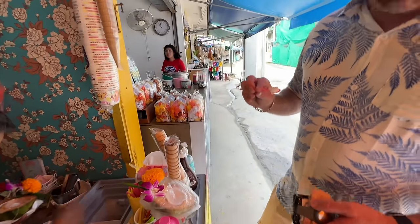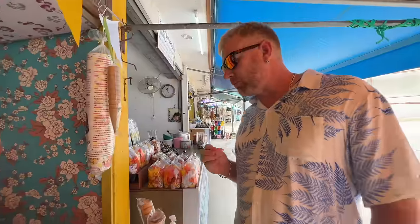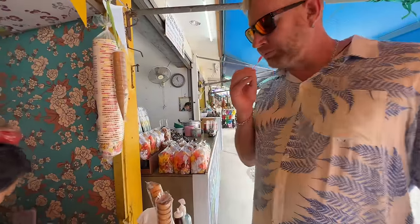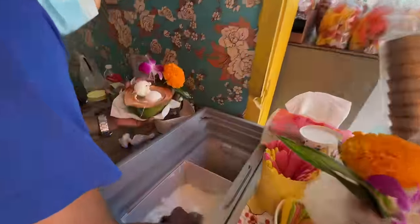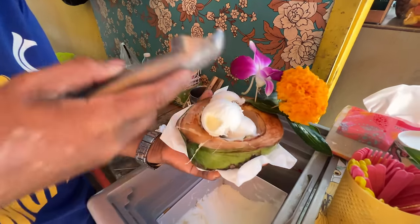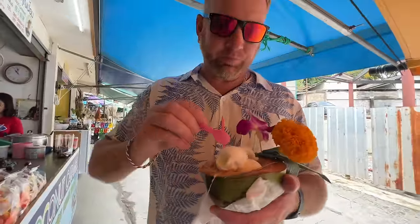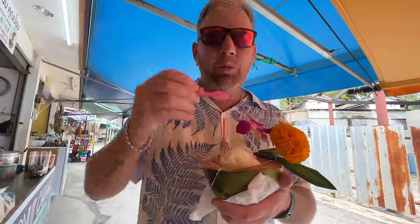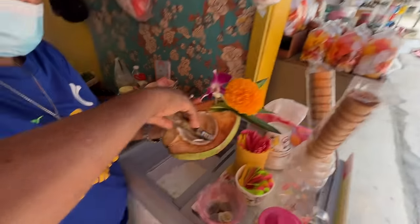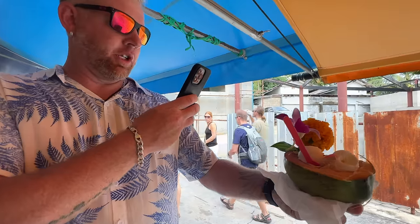Coconut ice cream. Yeah. This for you, sir. Mmm. Good. Wow, amazing. Yummy. Coconut ice cream. Hey, you can eat that, huh? Mmm. Eat good. Oh, you can eat. Yeah, you can eat. Very good. Coconut ice cream.